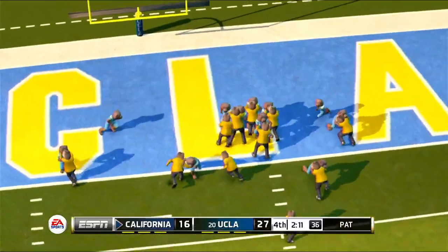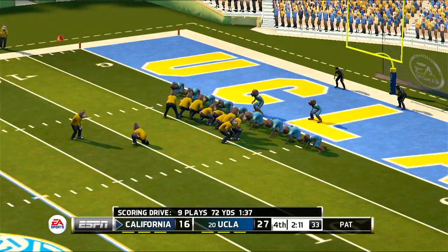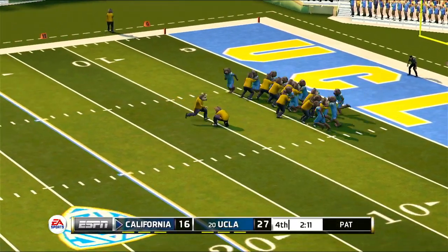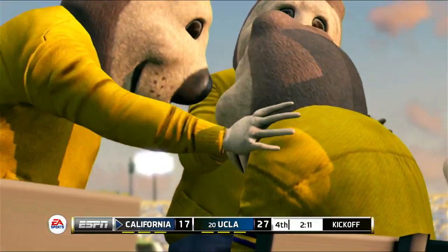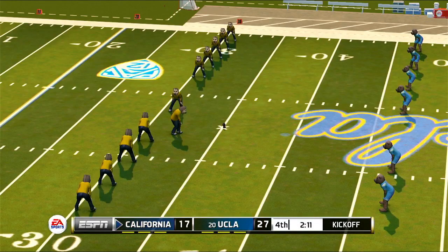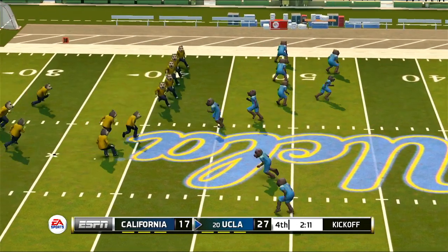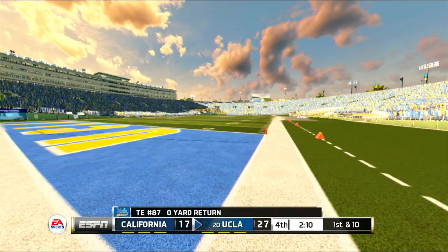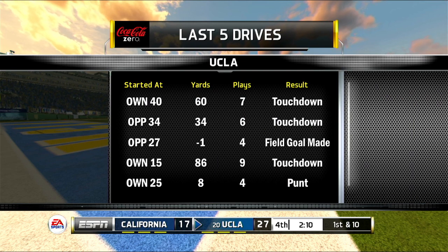This is what an offensive lineman hopes for. An opportunity to impose his will on the defense. He splits the uprights with the extra point. Put up 24 unanswered points. One team can't do anything wrong. The other team can't do anything right.